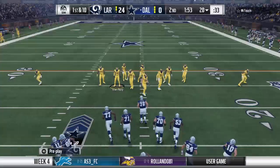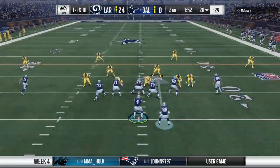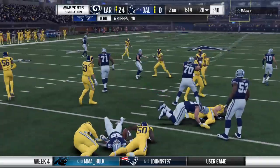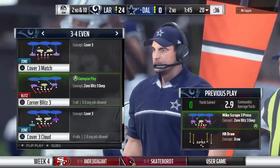I want to see if they want to go ahead and throw the ball again now on this drive after what happened on the last one. Throw it on the first play. Give the quarterback some confidence. See what happens. And he is met at the line of scrimmage, and he goes down right there. No gain on the play there.